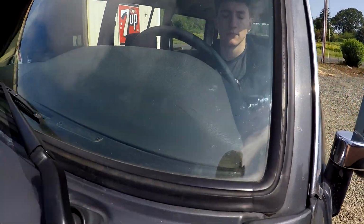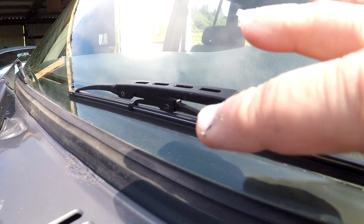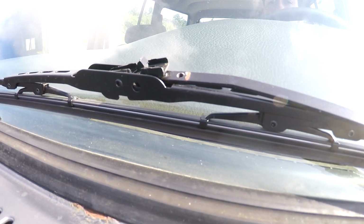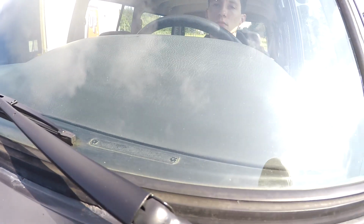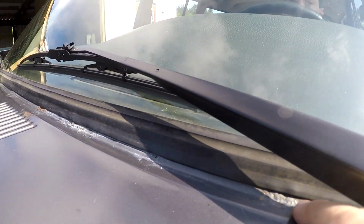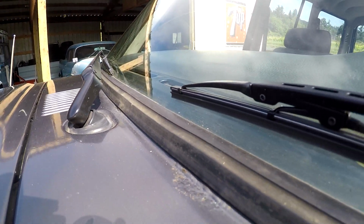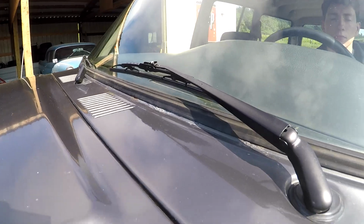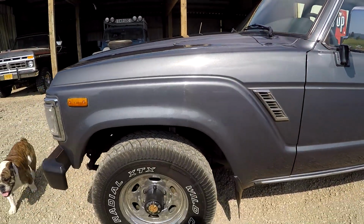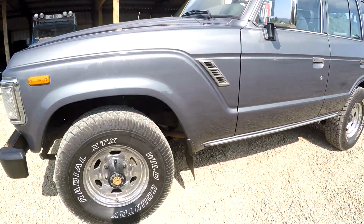A couple little chips. You can see here there's some little rust bubbles underneath the gasket. When you take the windshield out, this just needs to be cleaned up a little bit, and you could probably mask this off or tape it off, just sand these little spots down and repaint those if you wanted. But I try to keep this thing as original paint as you can, because it's a very original rig, and they're only original one time.